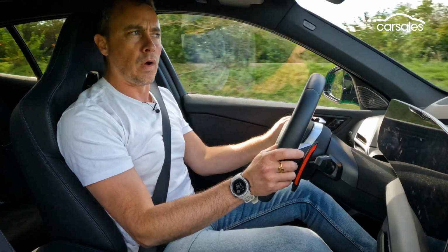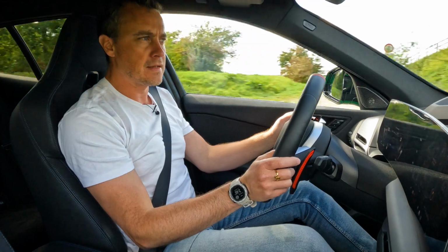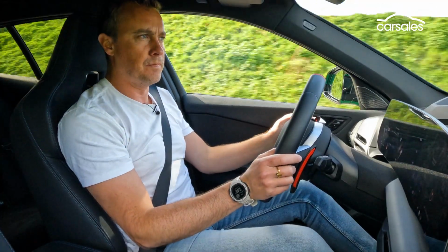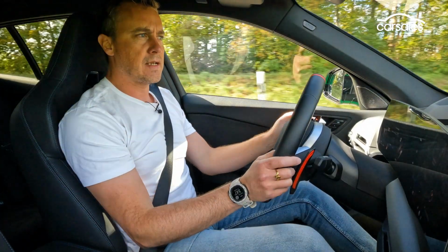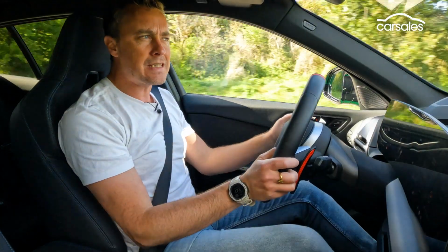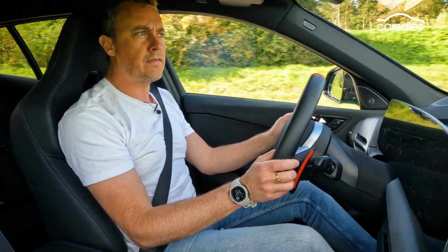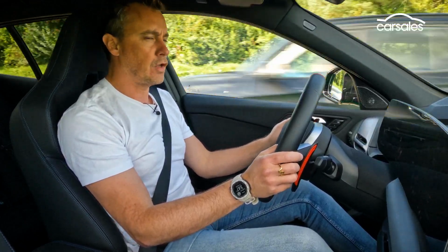Now then, the observant ones among you will realize that that is precisely 50 Newton meters less than the previous version. It's also bolted to a 7-speed dual clutch automatic transmission as opposed to the 8-speed of the previous one, which I rather liked. So is this a downgrade for the 135? You be the judge.